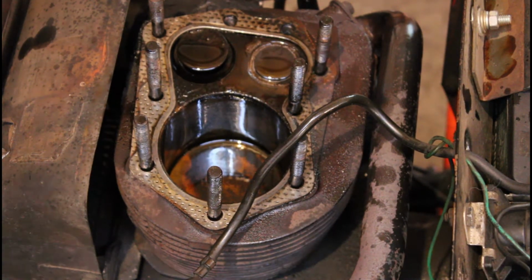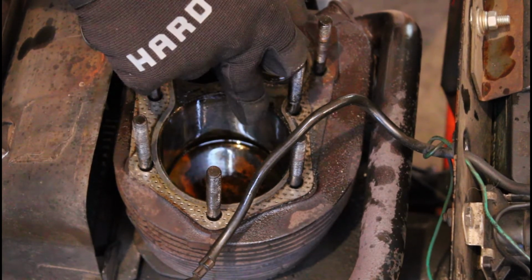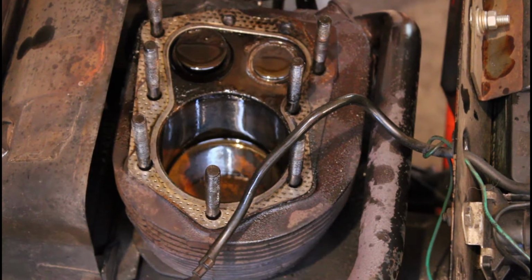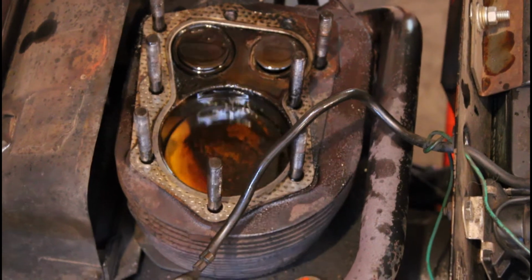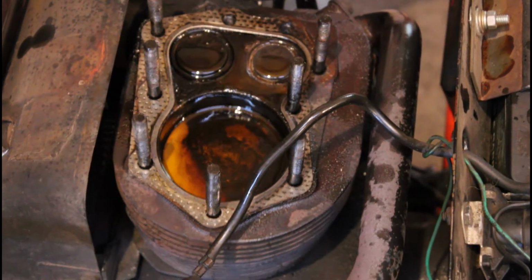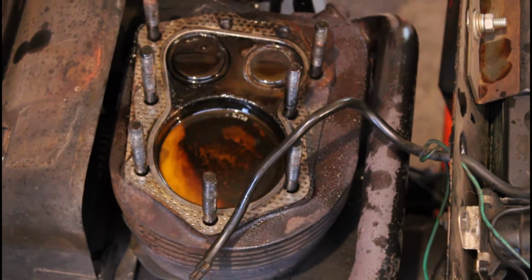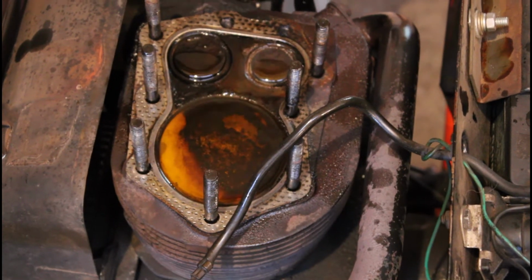But check this out. So I cleaned up all the shit that was along the surface of the bore over here, and I can actually make full revolutions just grabbing the crank and or the pulley on the front of the crank here and just rotating it. So it's actually, I mean, it's pretty good. It's loosening up more the more that I move it.